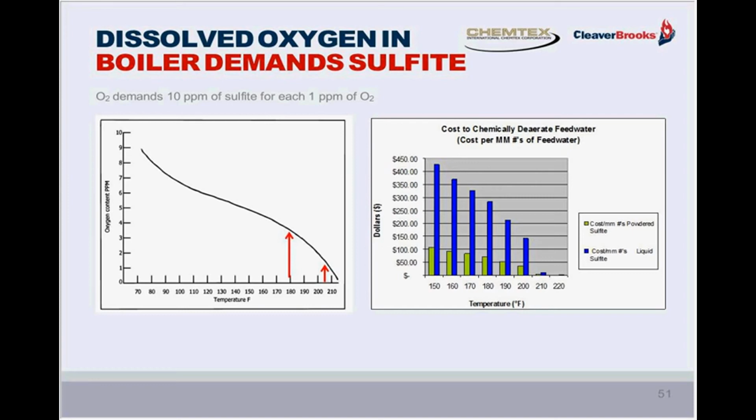And on the right-hand side, I've put a chart together which depicts the cost of treating to chemically deaerate feed water based on different temperatures and based on whether you're feeding a sulfite powder or a sulfite liquid. And if you look at the chart, you can see when you get up around 210, 212, 220 degrees where you've got a deaerator in place, the costs for sulfite are very minimal. If I'm feeding feed water to a boiler at 180 degrees, it can be extremely expensive to remove the oxygen in feed water, and you might want to consider different options for treating the feed water depending upon the temperature.